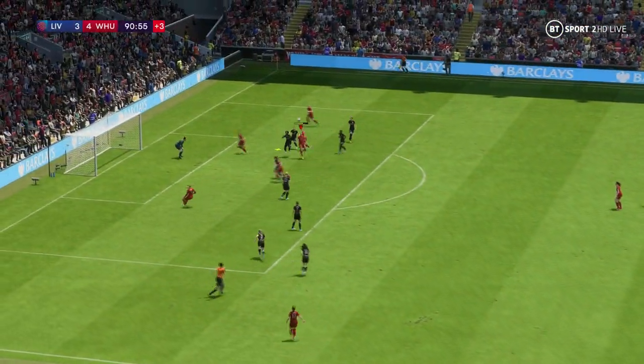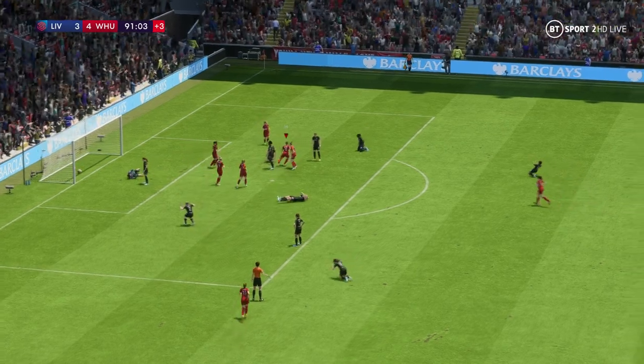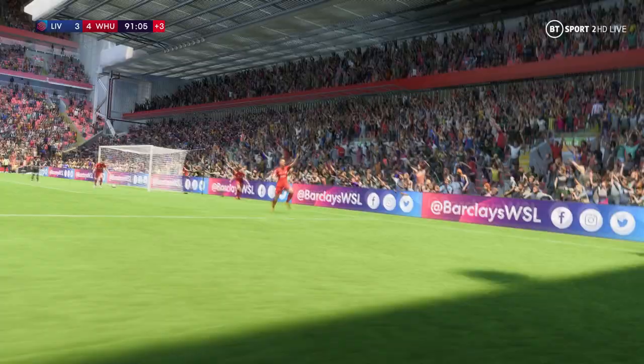That's a useful cross. Late drama here. Level once more. Incredible scenes.